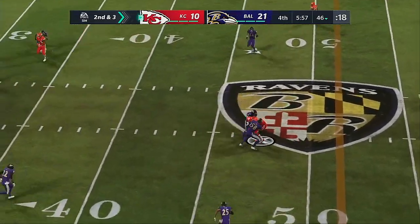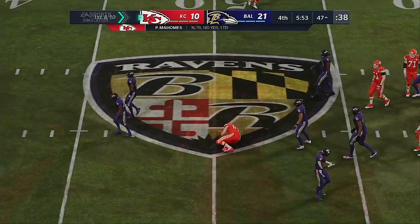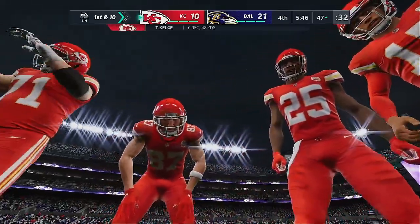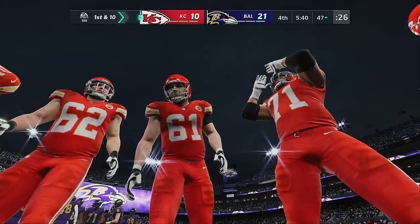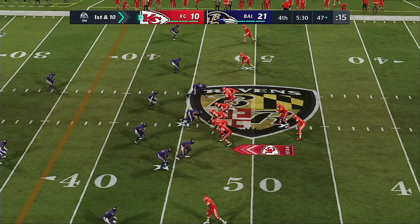Shotgun snap to Mahomes. Firing quickly here, and that's complete. And he'll get it down to the 47 here. 7 yards there and a first down. Many different ways to create space, but on that play, he did it with that big wide body of his. Didn't get a whole lot of yardage on the play, but it did what it was supposed to. Pick up a first down. So in Raven territory now, here's a first and 10 at the 47.